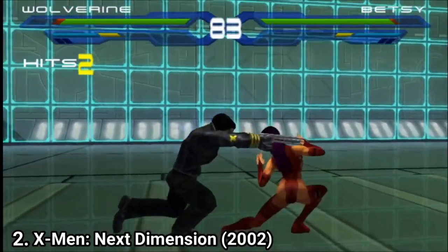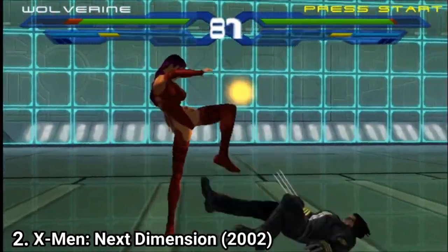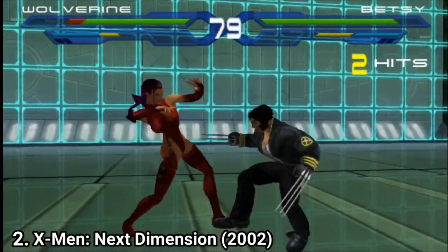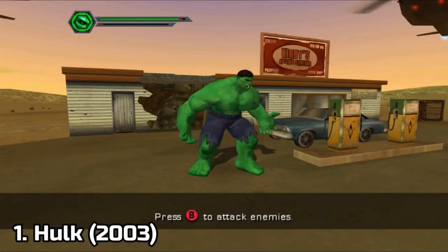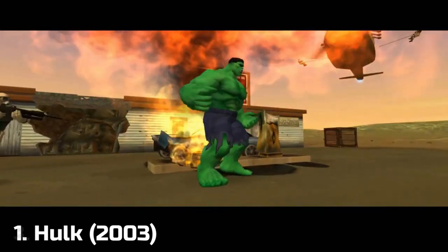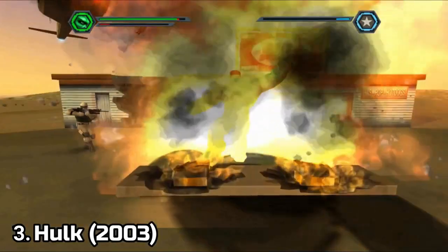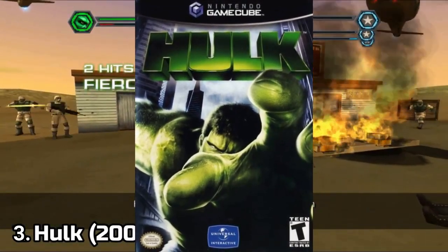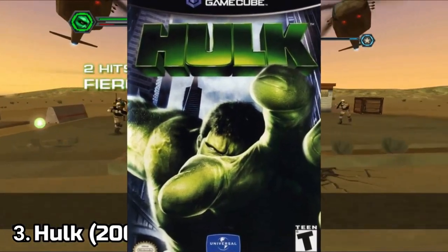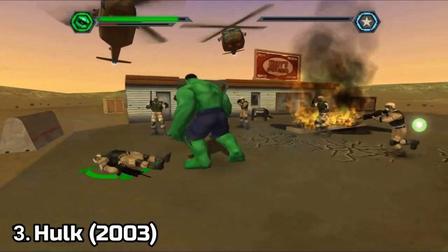It has shortcomings and doesn't have the depth of the best GameCube fighting titles, but as I said, the game is decent. Hulk is a nice game. The only weird thing about the game is that even though it should be a tie-in game, I mean the cover looks like the movie, the story in the game is different from the movie. But that's not a bad thing, it's just weird.